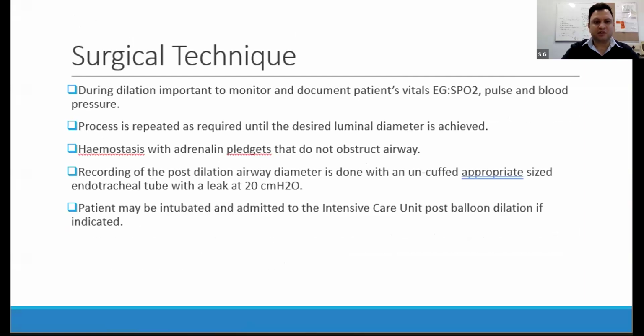During the dilatation, it's important to monitor and document the patient's vitals, such as the PO2 as well as the pulse and the blood pressure. The process is then repeated as required until the desired lumen diameter is achieved. In general, for subglottic stenosis, we do it twice, and for tracheal stenosis, it can be done 3 times.